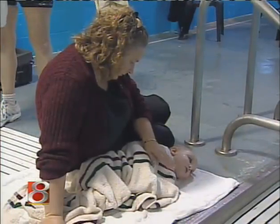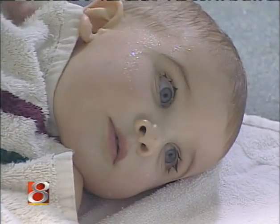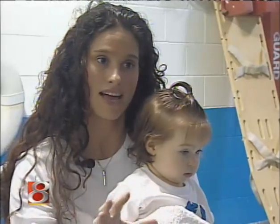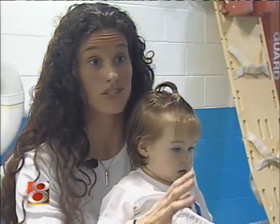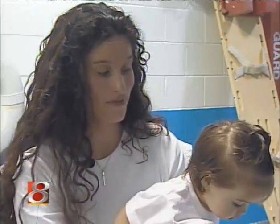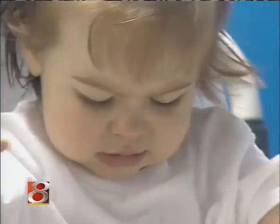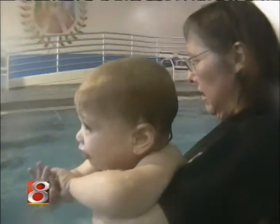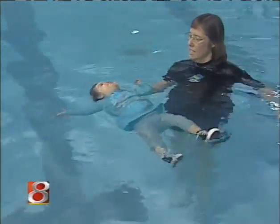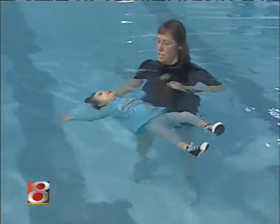Parents who chose this technique for their children believe in it. I feel very confident now that if he fell in the water, that he could float and survive. A lot of people think it kind of creates a false sense of security, and it's certainly not, oh, she can save herself, I should let it go for a while. But it's definitely nice to know that she can do it. Dr. Bull emphasizes swimming lessons should never be a substitute for supervision. It's important for parents who choose this for their children to be aware that their children are not drown-proof.